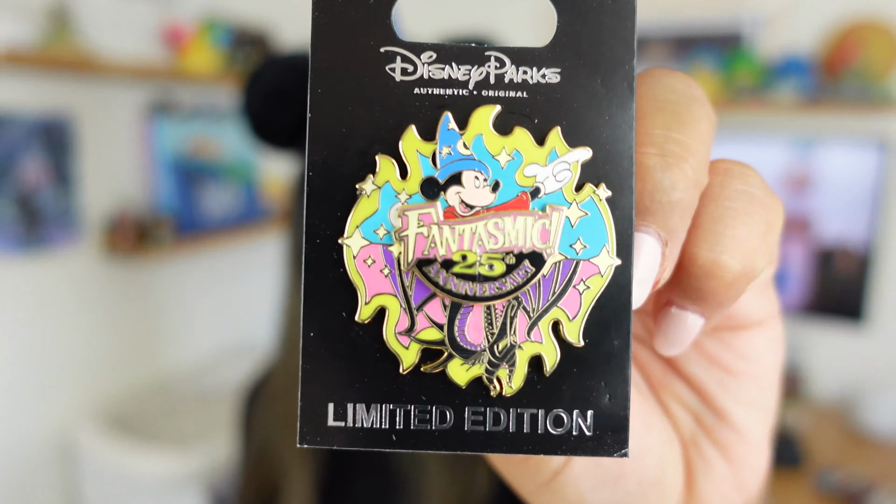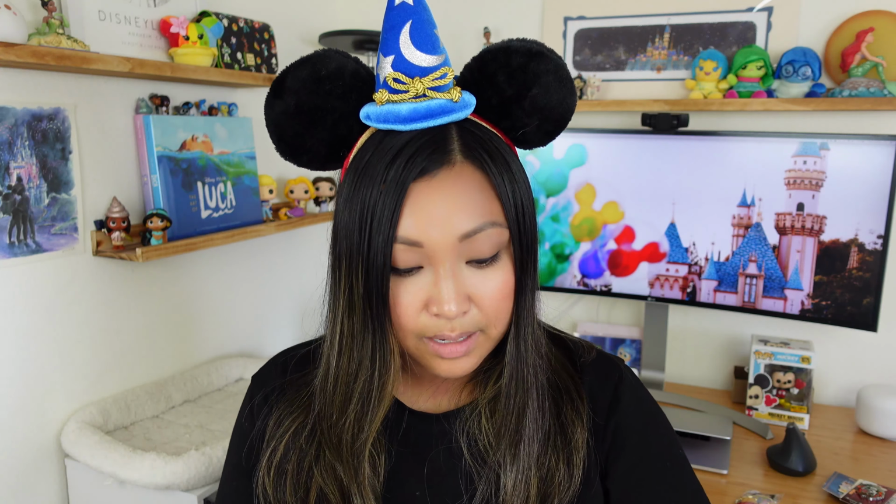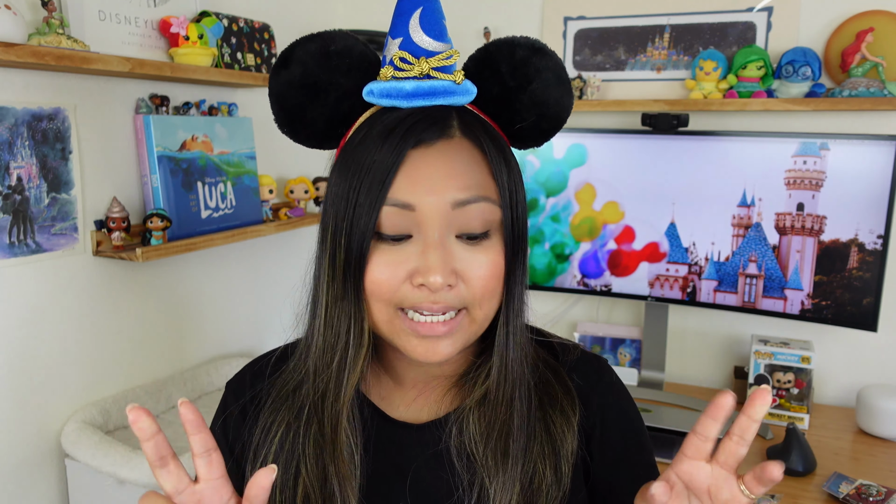It's that time again. What was your favorite video in today's pin mail haul? My favorite, weirdly enough, is this Fantasmic pin. Like, I'm really excited about it. Even though I've been able to visit Disneyland a couple times already this year, I'm still very sad that Fantasmic has not returned. I understand why, but I can't wait for it to come back. So there you have it, my friends. That's my favorite. Can't wait to hear what yours is down below.